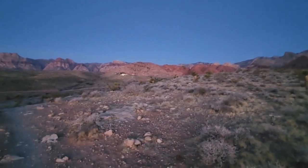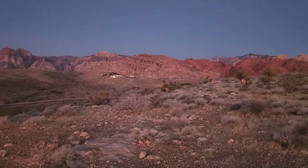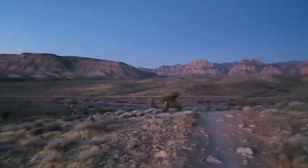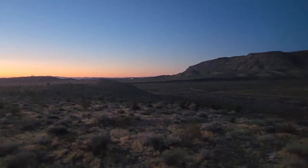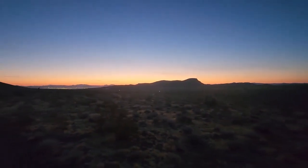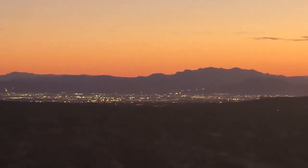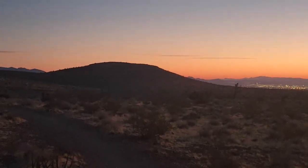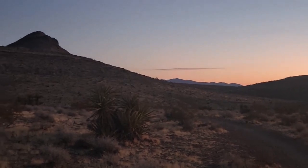So here you're looking at the Calico Basin where we began, down toward Jean's Trailhead on Calico Basin Road. You can see the Rainbow Mountains beginning to light up in the sunrise. There's Blue Diamond Hill. Then over this way toward the sunrise, circling around to the Las Vegas Valley, which is still lit up with night lights. And the Half Wilson Trail, which we are on, circling around Horse Peak.